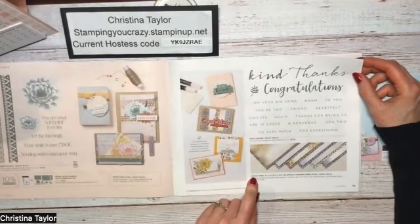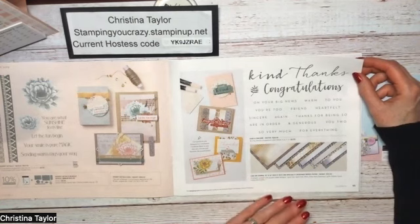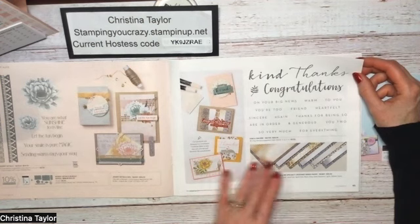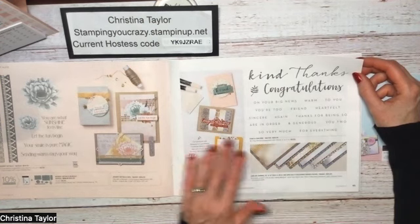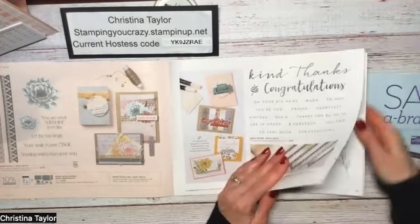And then we've got some specialty designer series paper called Like an Animal. It's 12 by 12, and it has gold and silver accents in it and some variety of different animal prints. It's really fun. I've got that on the way too, so we'll take a closer look at that.